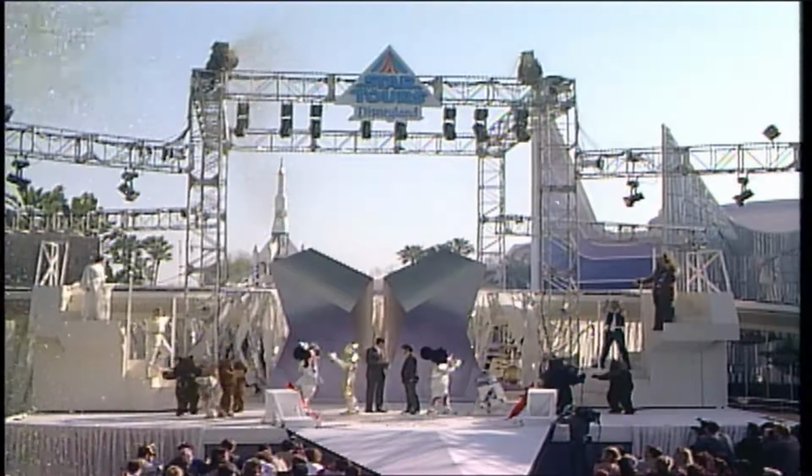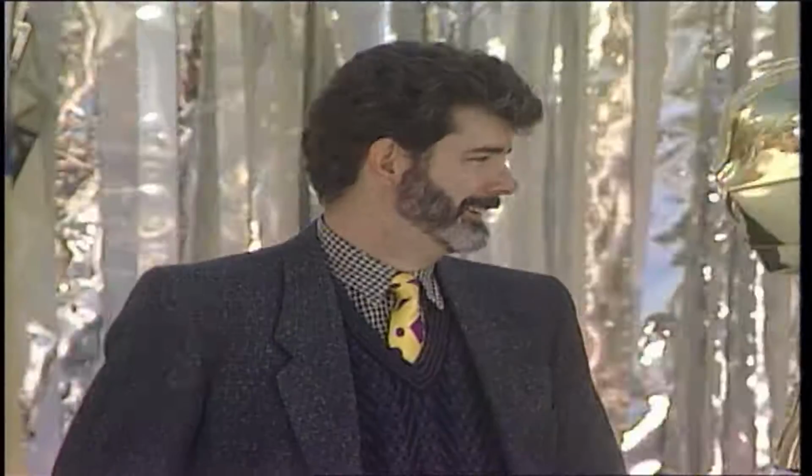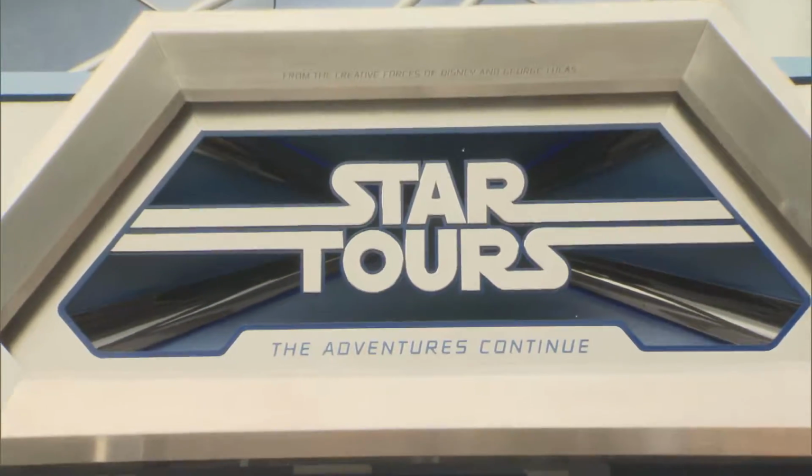Disney and George Lucas have been actually talking about reimagining the Star Tours attraction right after Star Tours first opened. We had talked to George about the notion of this being an ever-changing attraction, but with all his different stories, all those different episodes that came out over the years, we really wanted his whole trilogy to settle down a bit so that we could really pick the right period to relaunch Star Tours.